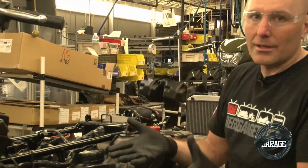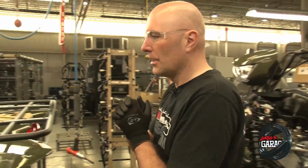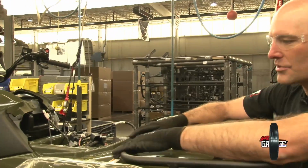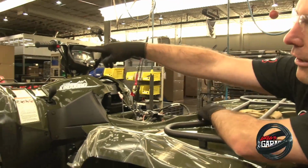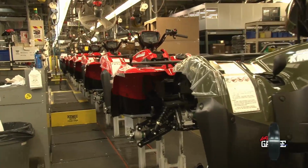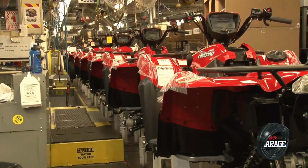And what they do here is, well, it really starts to look like the quad you purchase at the dealership because all the bodywork's going on and the racks. Now this green one is the first green one of a long line of red ones. We're gonna head all the way down to the end and I'm gonna show you Station 24 where I got the luxury of getting my butt kicked.